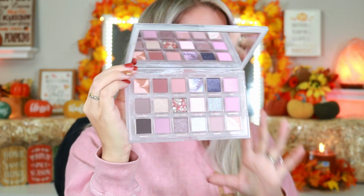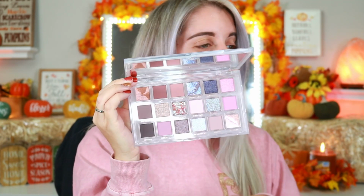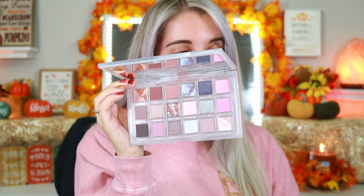On the inside, here is the color scheme itself. Now, this is a very, very, very gorgeous color scheme. And again, someone like me who absolutely hates anything neutral, I'm kind of shocked at how beautiful I find this palette. Truly, it is beautiful. I really do love that about Huda Beauty. I love how they do different sorts of shadows. They make them really unique.